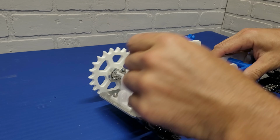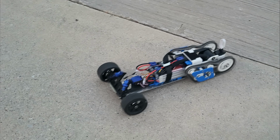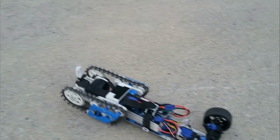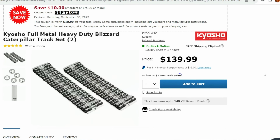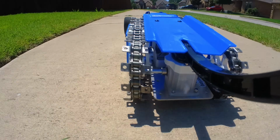The tank tracks are something called attachment chains, and they're used in industrial applications like conveyor belts and stuff. I just felt like the metal chains would be much stronger than a plastic-based design, and custom RC tank tracks that are metal are a fortune. So I think this would be more durable and way more cost-effective than anything else I could have chosen.